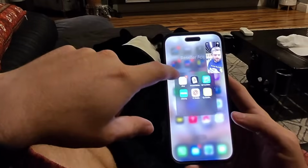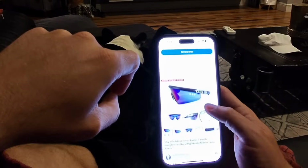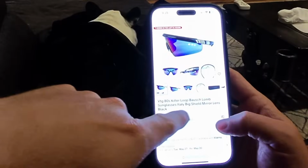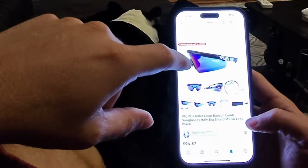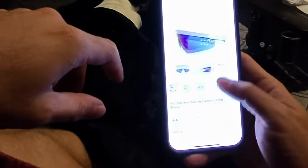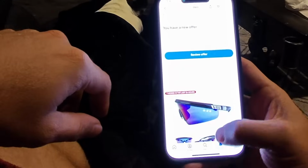But check it out, I just got an eBay offer for these sunglasses. And they are Killer Loop sunglasses. We found these at an estate sale, and I want to say we paid like $10 for them, and listed them for $94.87. The offer is for $75. So I feel like that's a good offer.